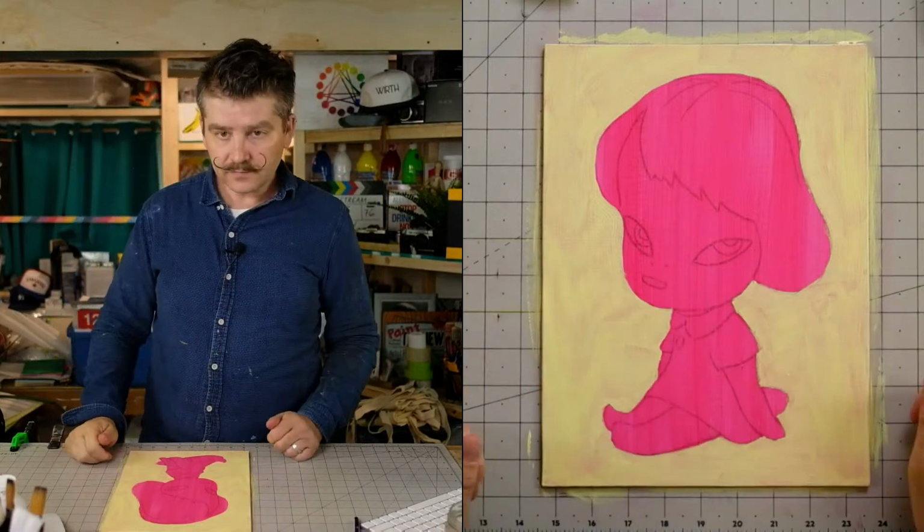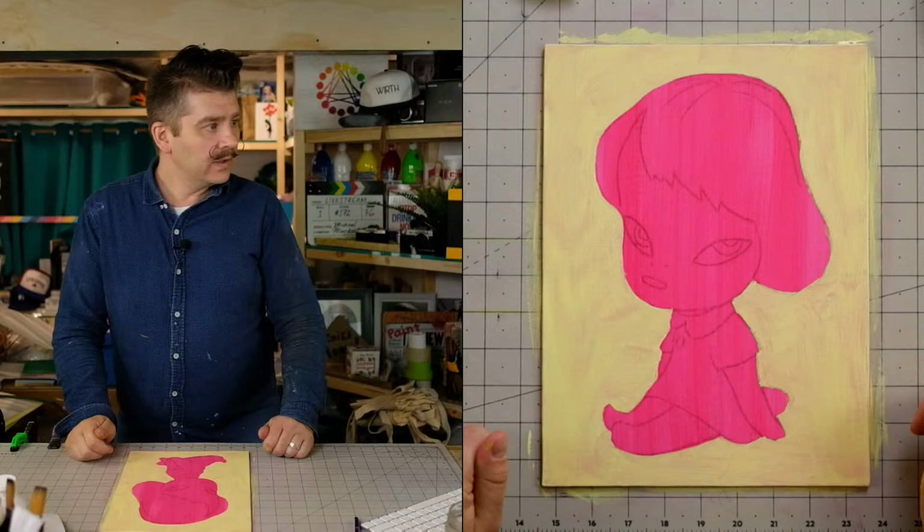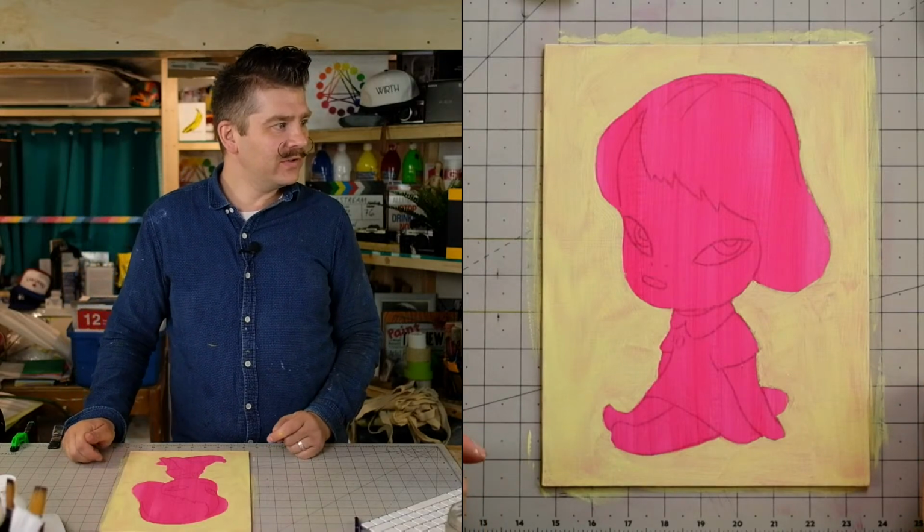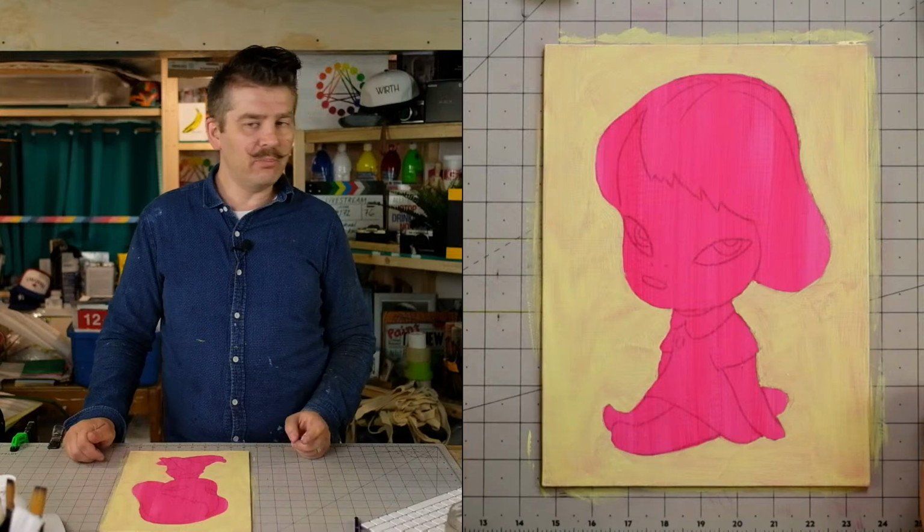Coolness. So, Sue says, the magenta took me by surprise. I thought we would use a buttermilk color.